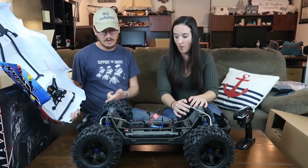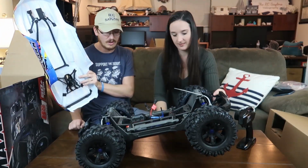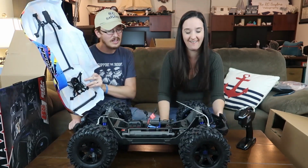Look at the wheelie bar. Why is the wheelie bar so low on that? Look how low. It's like 2 inches off the ground. Because the front is so heavy, that's as high as the wheelie can go. That's crazy. I find that really interesting.